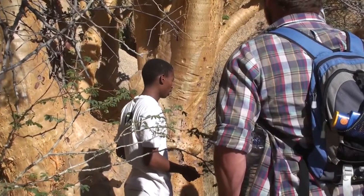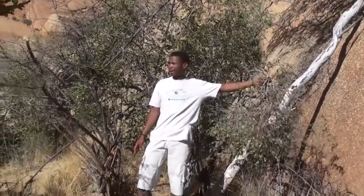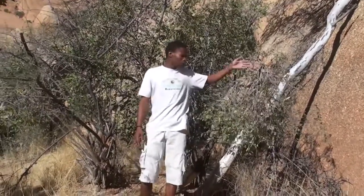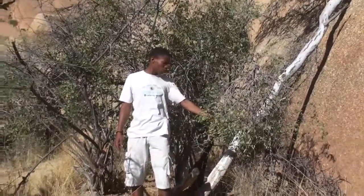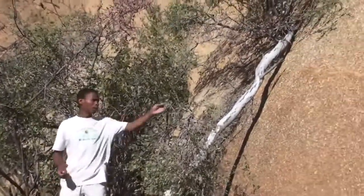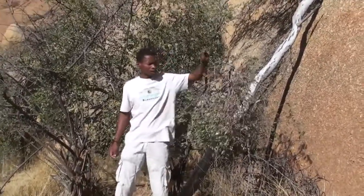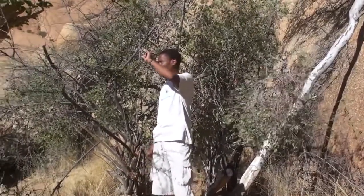Small leaf raspberry. But on this tree we have something that's very different. Now this one is called a parasite, it's a parasite, also called mistletoe. The birds called pale-winged starlings, red-eyed bulbuls, and southern yellow-billed hornbills usually eat the berries of this plant. When they come out they look green, the fresh berries. When they become red, that's the time that the birds eat them.